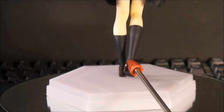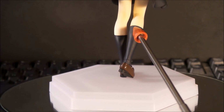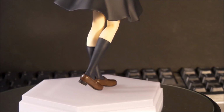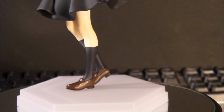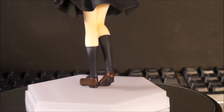Very nice. You can see it bunching up here. The paint looks really nice where the line separates from the skin and the socks. It looks nice and straight, like it should. There's nothing popping out. The paint looks okay. It's nothing to write home about, but yeah, it looks okay.